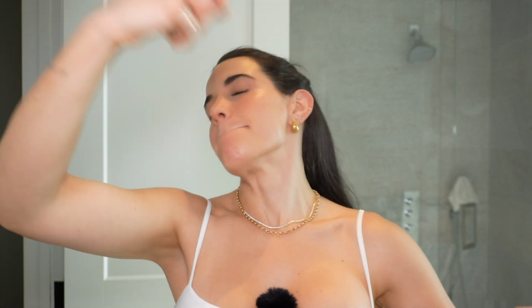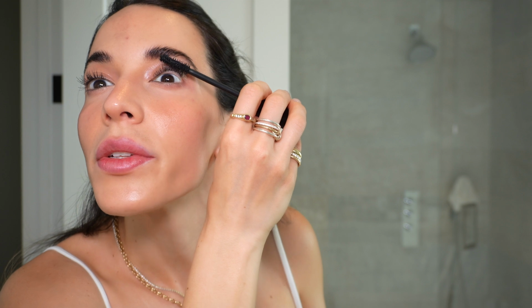I will set it with my Charlotte Tilbury spray. With mascara, I'm not really picky. I feel like drugstore mascaras are incredible, but YSL does or used to send me their stuff and their mascaras are amazing. I have the waterproof and I have the regular. This is the regular. It's just easier to take off.